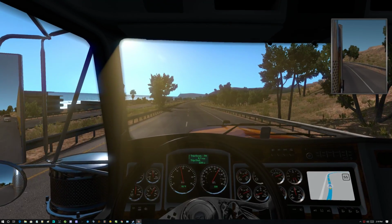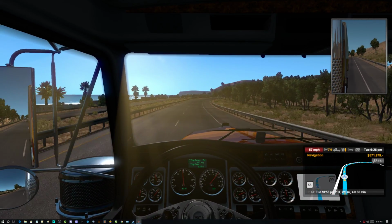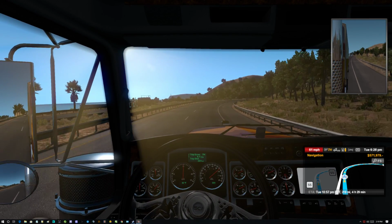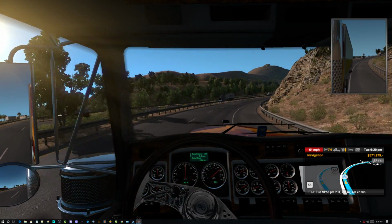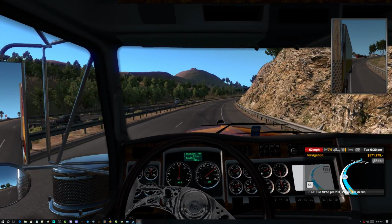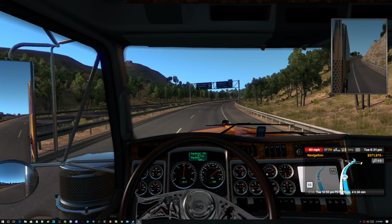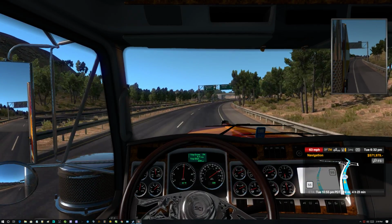I'll bring up my EDL. Alright, so we're 4 hours out. That's, like it says, about another 15 minutes or so. This is going to kind of make for a long video. Put our lights on. No rain, thank goodness.